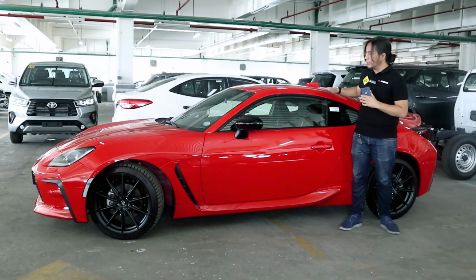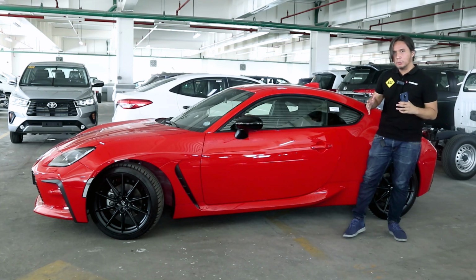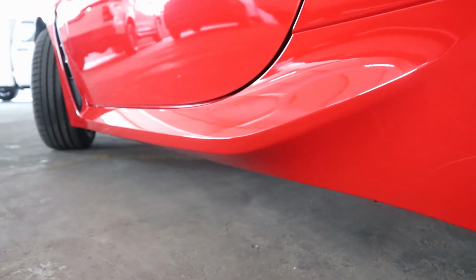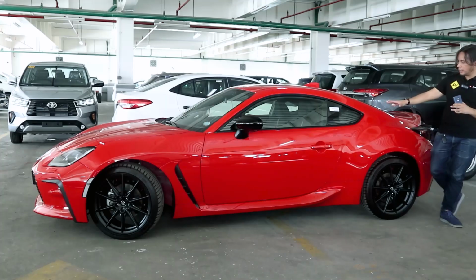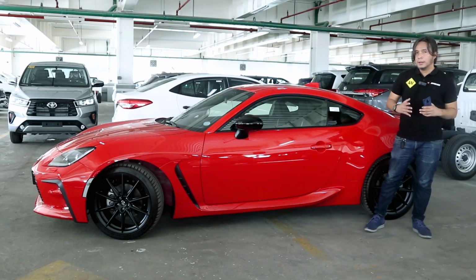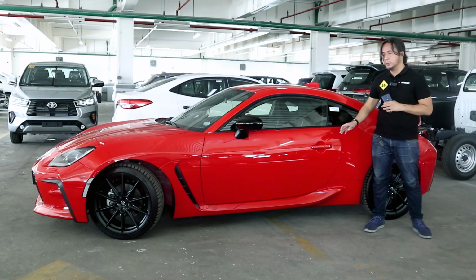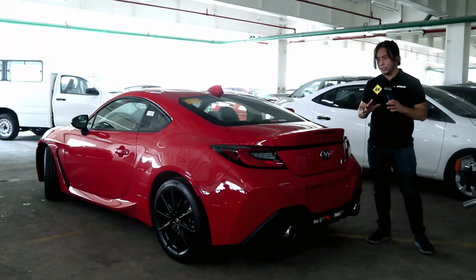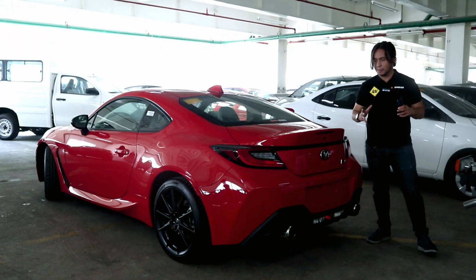As you can see, it only goes up to here. Yeah, from this angle, it looks almost the same as the BRZ. You get this very aggressive looking side skirt. You get a sharply sloping roofline, and you get these muscular haunches over here. Now, you probably know this already, but this is a two-door car, and the windows don't have frames. From this angle, the GR86 looks almost the same as the BRZ.